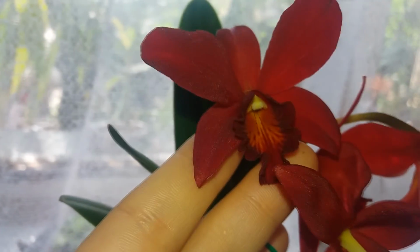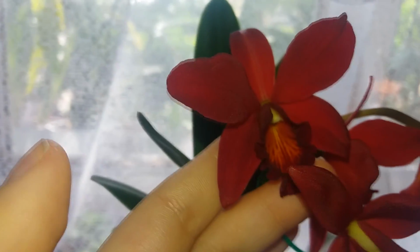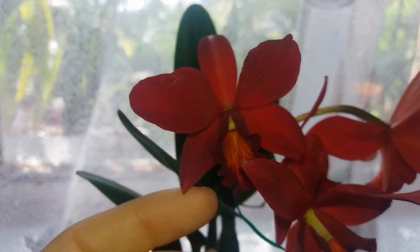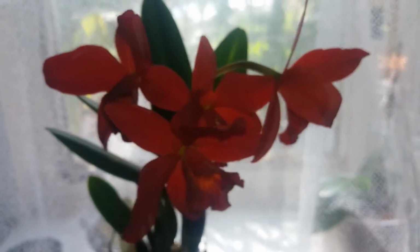I will add an info card on the right corner of the screen with the video from the RHS London Orchid Show from which I bought her, from Chantel Orchids.